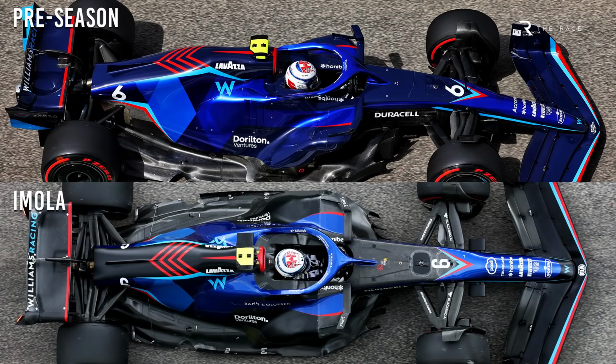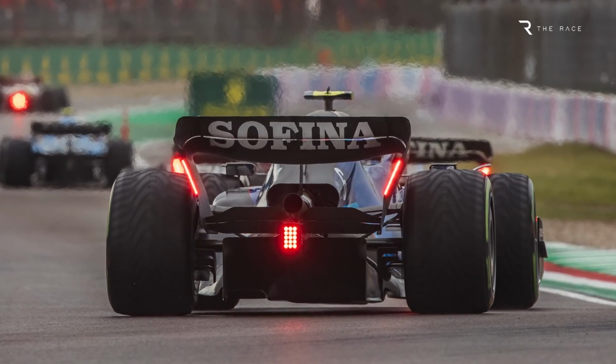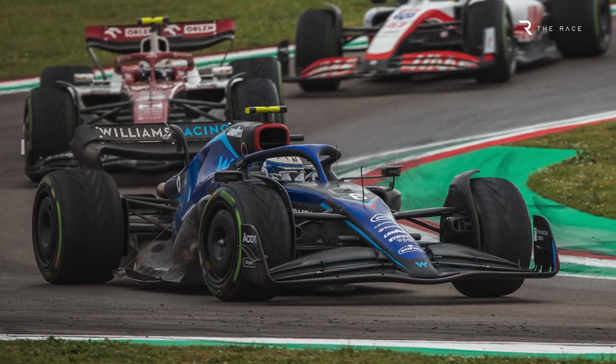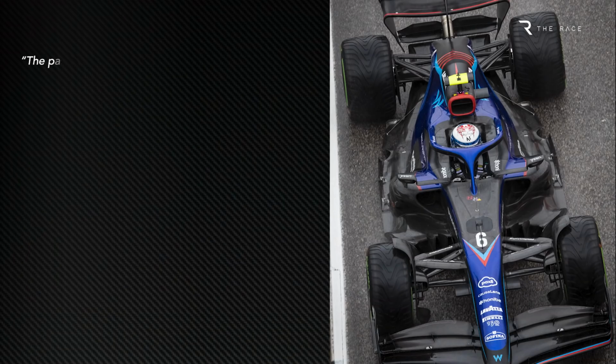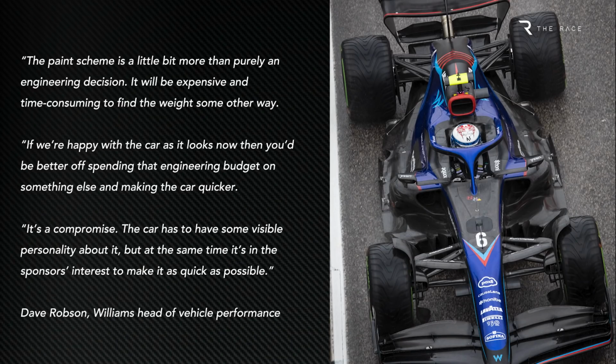Williams wouldn't confirm how much weight it has shaved off by removing paint from the car, but it is a quick and cost-effective way to find a little performance. Like all teams, Williams has struggled to get down to the minimum weight of 798 kilos this year, and although it's not believed to be the worst affected, it has taken the most visibly obvious action. Of course, given a free hand, the ideal would be to remove all the paint, but every team has to strike a balance between the performance demands and the commercial and branding realities of racing in F1.